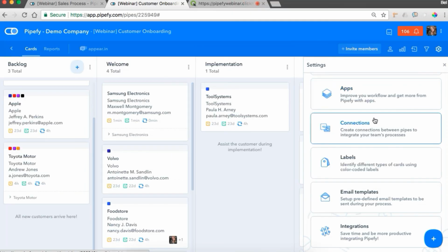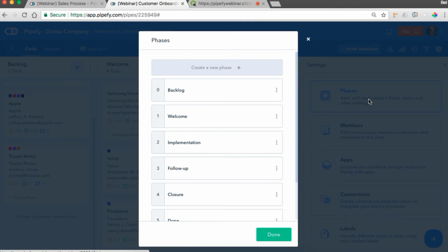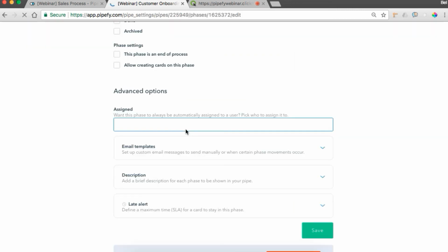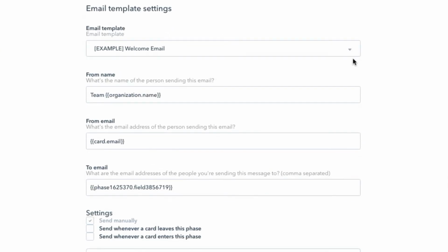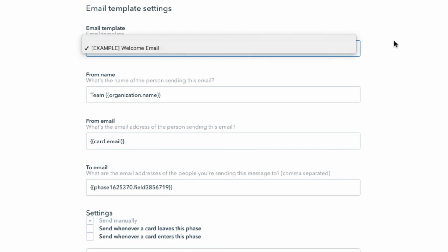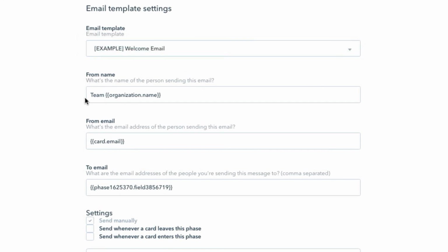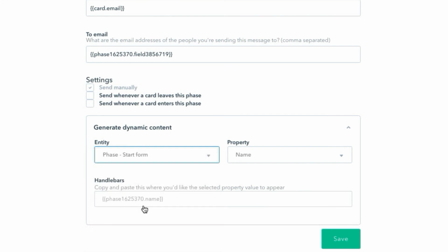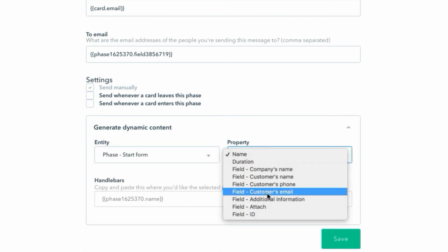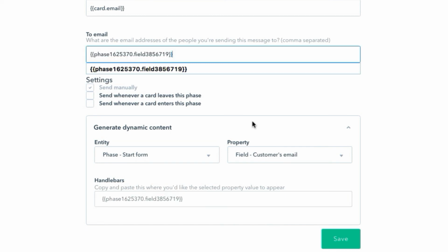And then once the email template is created, we need to open the phase. So it's the welcome phase. Go to the email templates section and then set up the email. Whenever we're setting it up, we choose the model from the emails we created. We add the from name, which is team and the name of our organization. The from email, I use the attribute I told you guys about in the presentation so that any response to this template will be logged in the card that generated it. And the to email we extracted here from phase start form, property, customers, email. So just go ahead, copy and paste it and save.